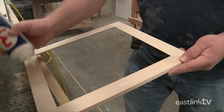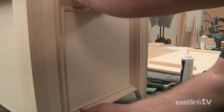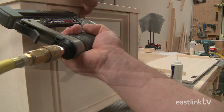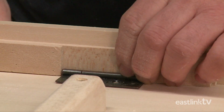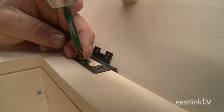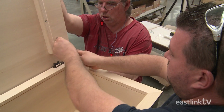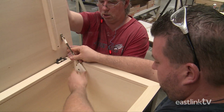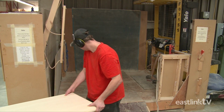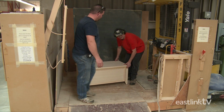The trim pieces that will hide all the pocket holes are then glued and gently nailed into place. Finally, the carpenter adds hinges to the lid panel, again with a jig, and then attaches the lid to the box. Finally, the soft close is added to ensure no one hurts themselves when closing the lid. Once the piece of furniture is fully assembled, it's time to take it upstairs to the finishing area. That's done using an elevator.